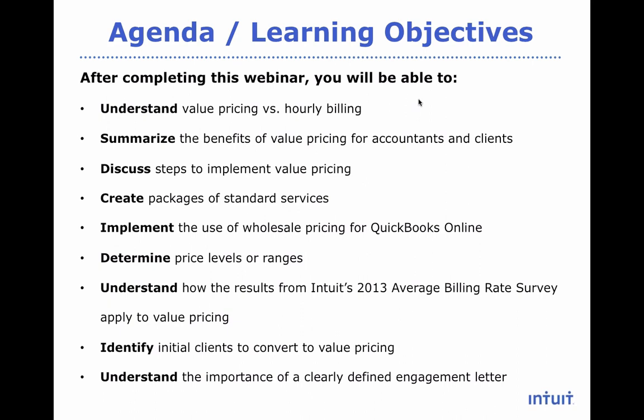Now, we're going to discuss how to implement value pricing, some of the ideas behind implementing it. We're going to talk about creating packages. Not every client is the same, so we're going to talk about packages that different clients can latch into depending on their needs. We're going to talk about QuickBooks Online, specifically the value pricing model with wholesale pricing. So how to include the QuickBooks Online service as part of your practice to add more value or more perceived value to the service.